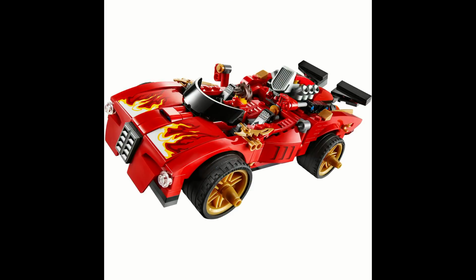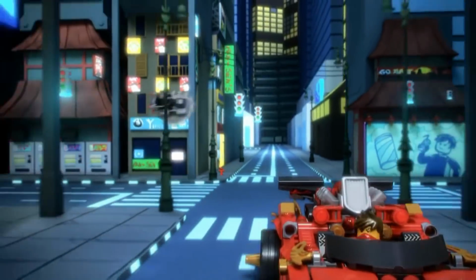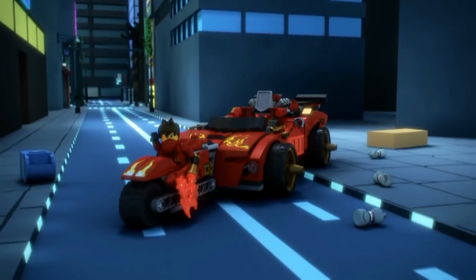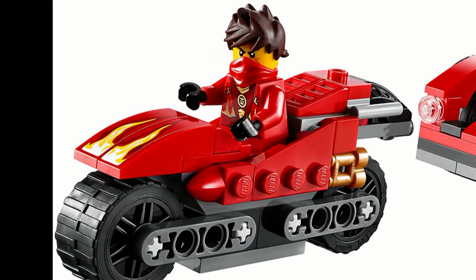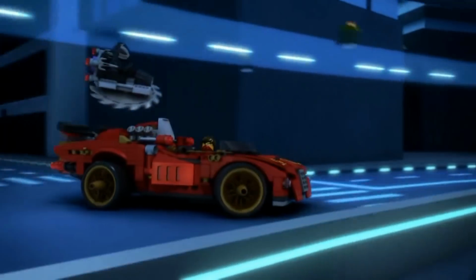The X1 Ninja Charger is the second vehicle that Kai used during Rebooted, and it is definitely the better of the two. The vehicle is a full-on playset featuring a spinning turret and flick fire missiles for defense, and it also had a motorcycle which could eject from the front so you could get into smaller places or just get to places faster if needed. The Charger also has a cool and creative design going for it with some nice shaping, allowing it to be one of Kai's best vehicles.